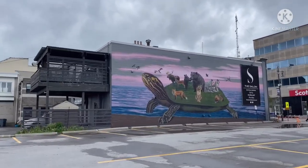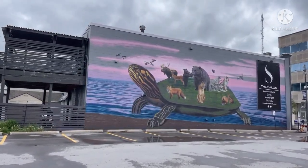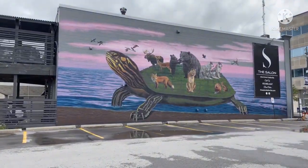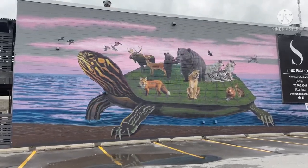Turtle, the cutest turtle. Tapos may ano pa siya. May mga animals sa kanyang likod. That's cute.